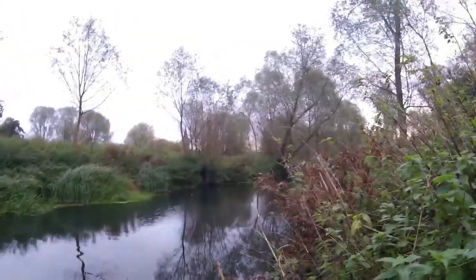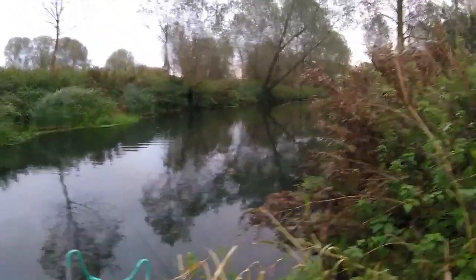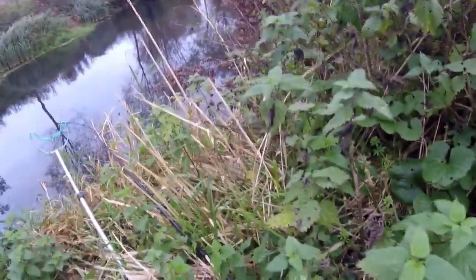Right. Got to try and keep down now. I will be fishing quite a way down the stream, down the river there. This backrest is a very important part of your kit. It just keeps all your line off your reel and off the stingers and that.